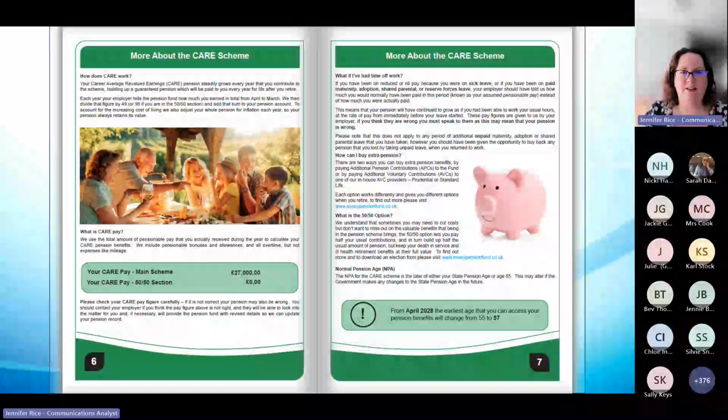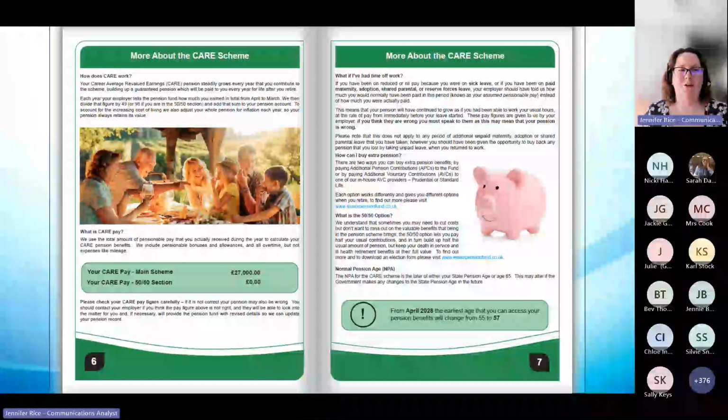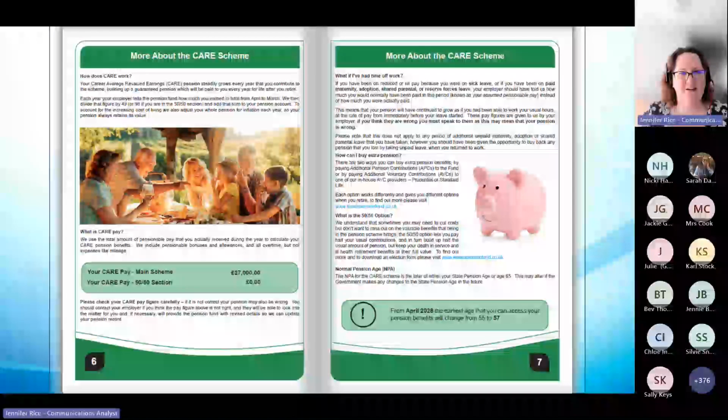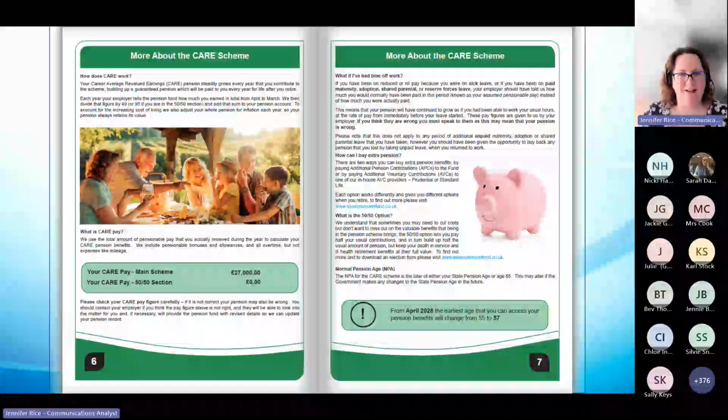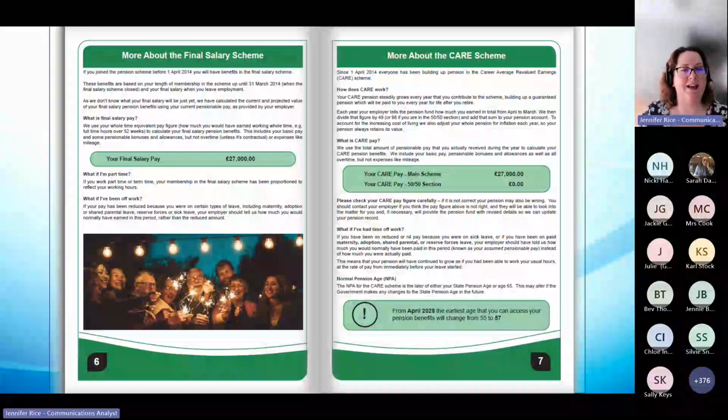So this section of your statement is actually really important. And I think some people do overlook it, but it's quite a key part. So this is where we show you your pay figures that have been reported to us. Again, for those who are in the career average only scheme, it looks like this. And if you're in the final salary scheme and the career average scheme, it looks like this. It's because we use two different pay figures to calculate the two different sections of your pension.